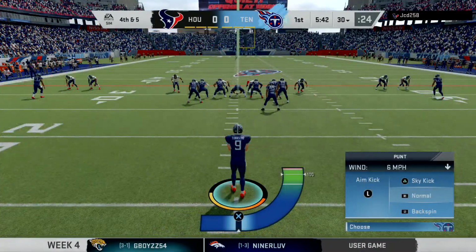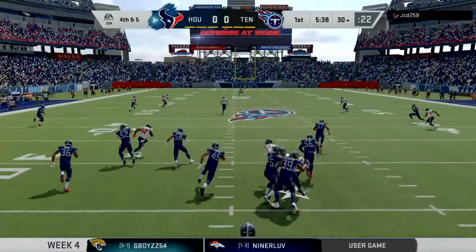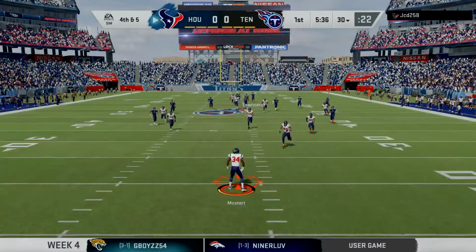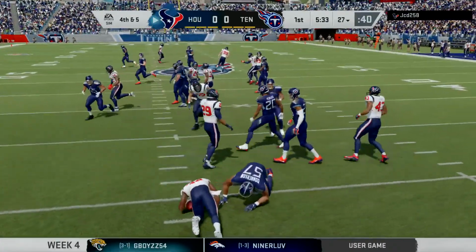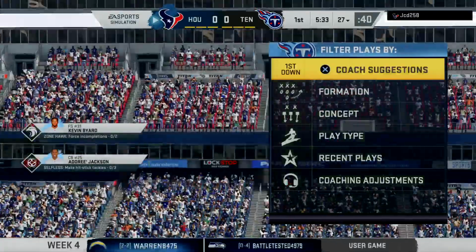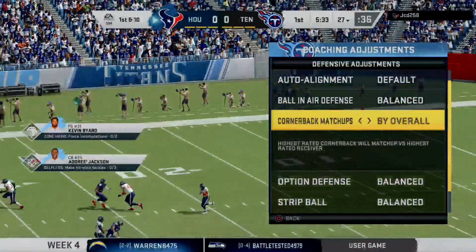So on 4th down, here's Johnny Townsend to punt it. He was only asked to punt once in the victory last week as he sends this one away. This is brought in at the 21. A punt of 46, a return of 5. And the Texans will take over with a 1st and 10.